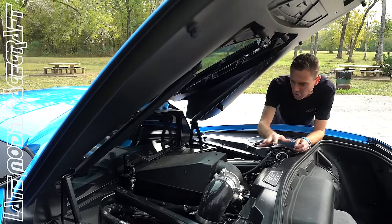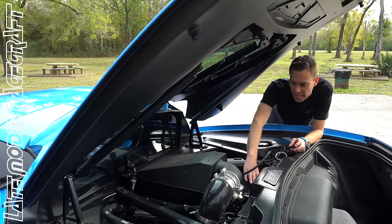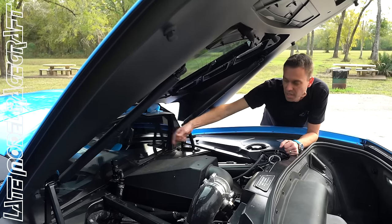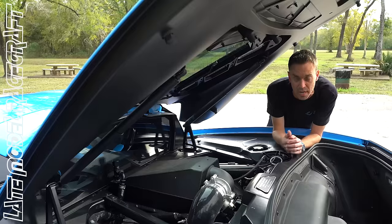So the ProCharger system, just like on our other ones, it is a cog driven setup here in the back, but it does have a jack shaft that runs to the front of the motor where it spins off of the balancer, and that's where we get our crankshaft speed to spin the supercharger to make boost.